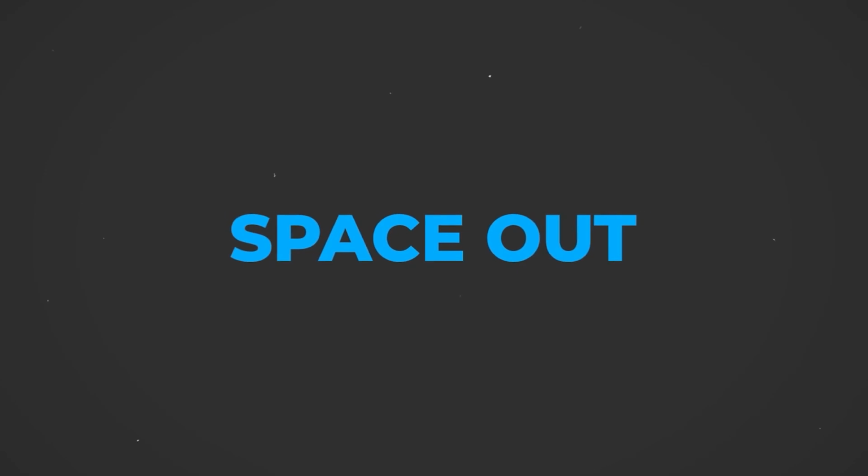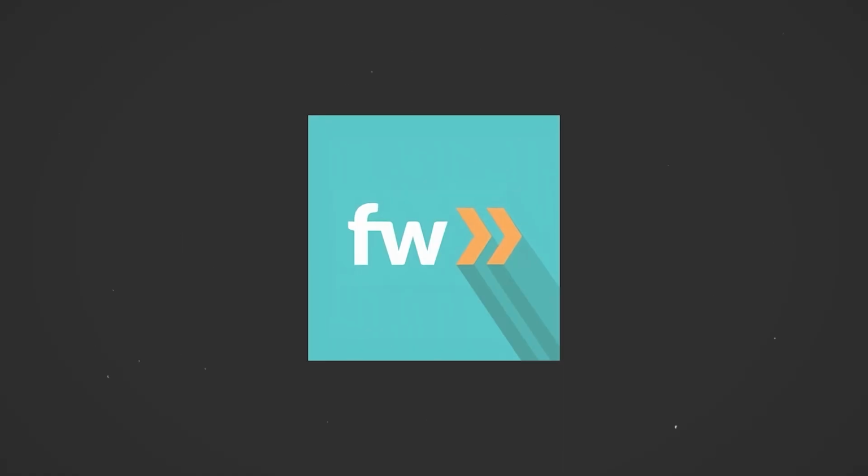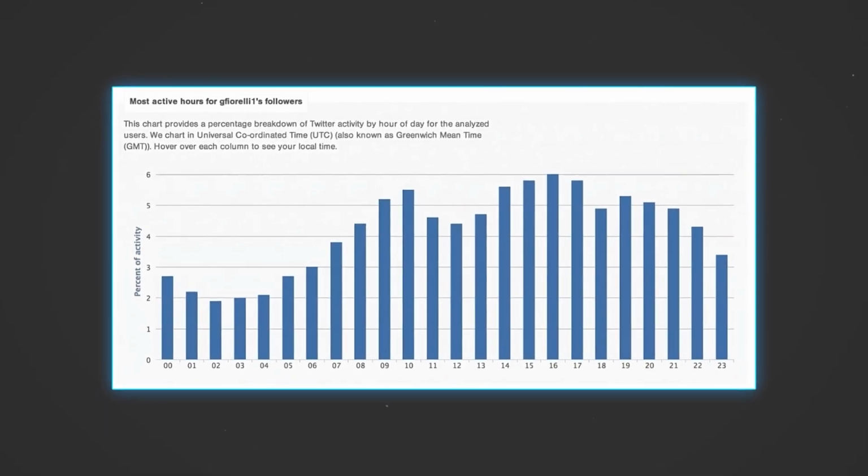Another tip is to space out your tweets throughout the day. Leave a good gap of 2 to 3 hours between each tweet. One of the things that I wish I'd done when I started is to look at when your followers are online. There are great analytics tools like FollowerWonk that can show you when your audience is actually online and when the best time to tweet is. If the majority of your audience are online, then there's a good chance that they're actually going to see your tweet.